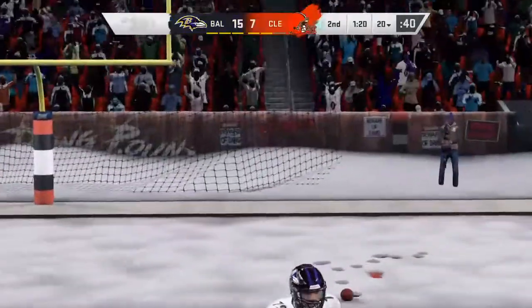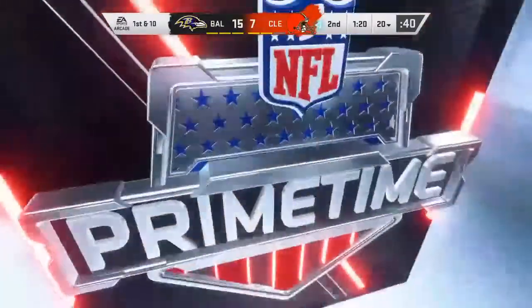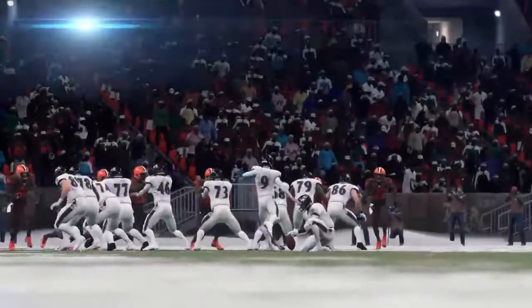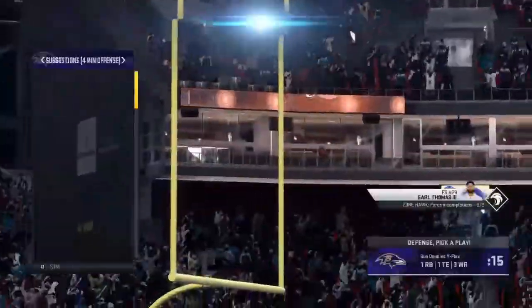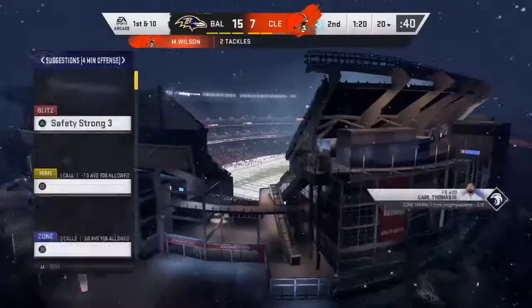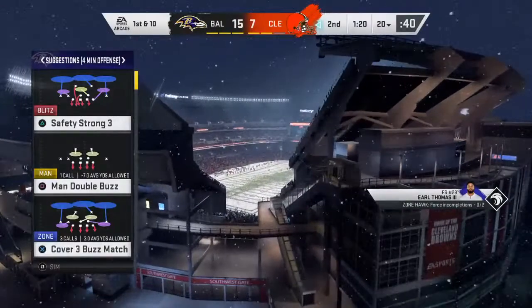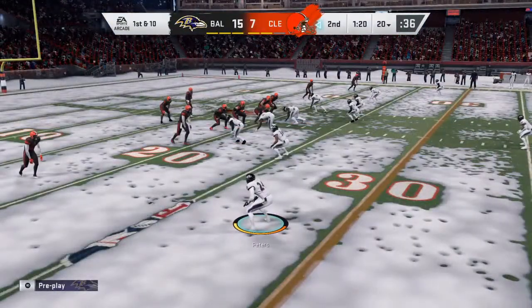And that hits off the left upright, and it caroms away, no good. And this score will stay right where it is. And no mistaking that sound. It reverberated through the whole stadium. It's the sound no kicker wants to hear. It looked like he had it on target the whole way, but the upright said no.